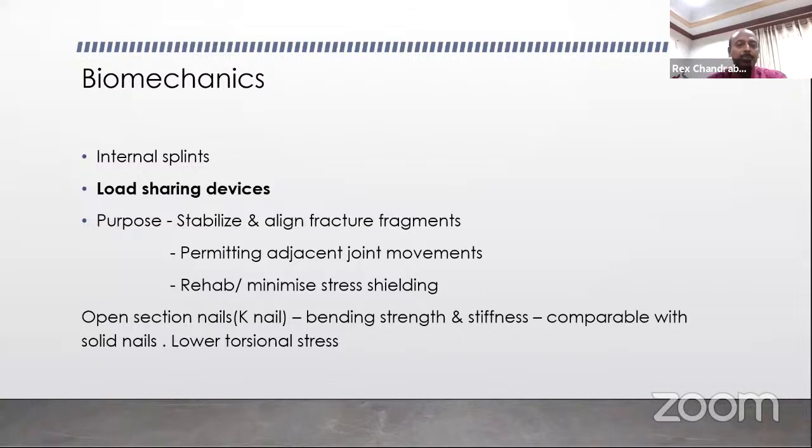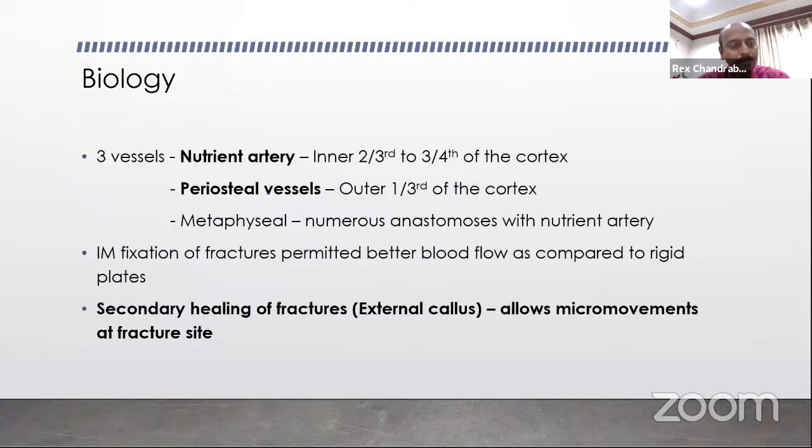The purpose of nailing, we all know, is to stabilize and align the fracture fragments. The obvious advantage is that it permits adjacent joint movements, and rehabilitation is quicker, with early return of function. So these are all the AO principles. The open section nail is a K nail, and I'll come to the different types of nail later.